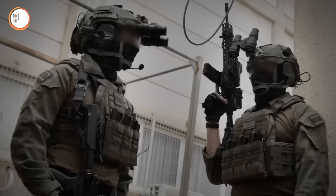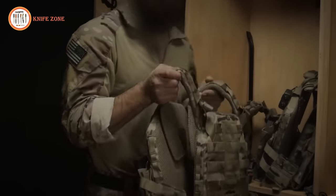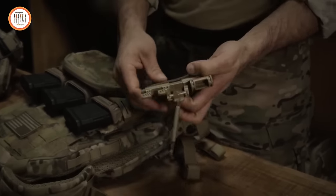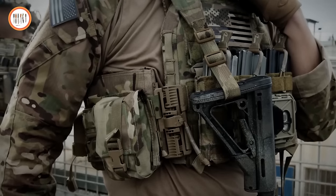Each K0 comes with a one-size-fits-all low-profile cummerbund, allowing for a perfect fit that can be adjusted on the fly while wearing it. This ensures that it accommodates different body types, loadouts, or clothing worn underneath.